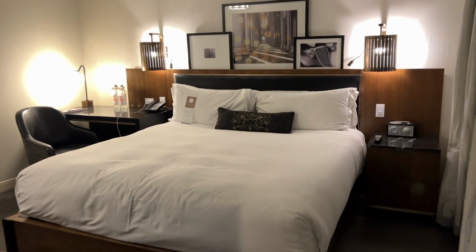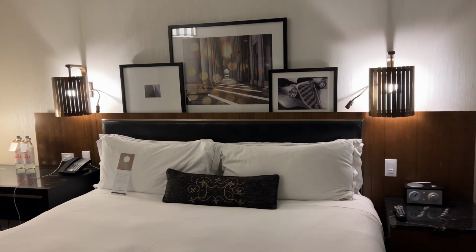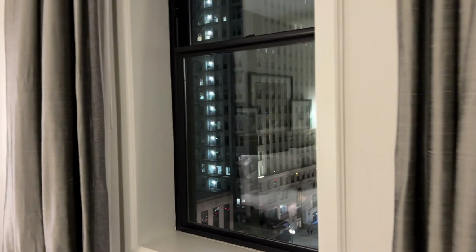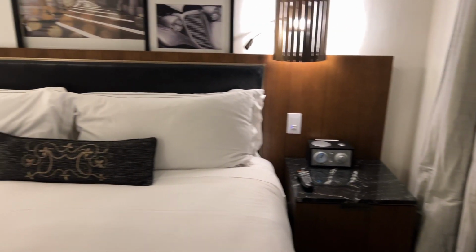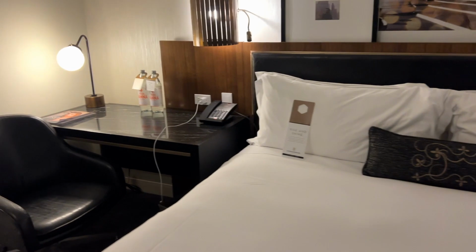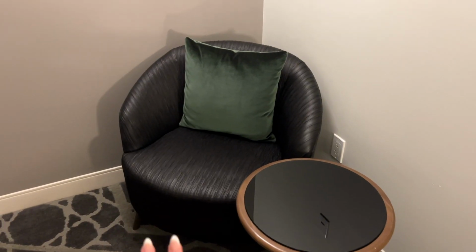And then this is the bed. It's really cute. I love the style in here. It has so many just like fun little pieces. And then it has another big window over here. It has a little radio on that side table. And then it has a little like desk area over here. It has some water, and it has another little seating area over here. And then it has a nice big TV right across from the bed.